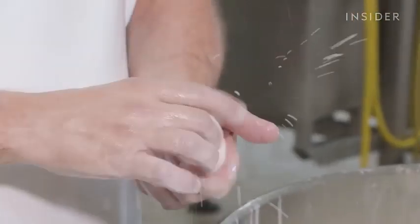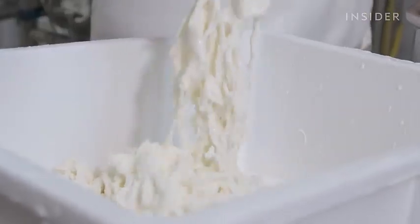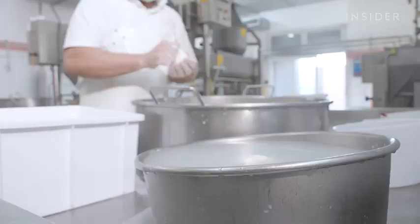When the casing is ready, all it takes is a swift movement to add in the stracciatella prepared previously. This is the first burrata of the day at Vincenzo's Dairy.